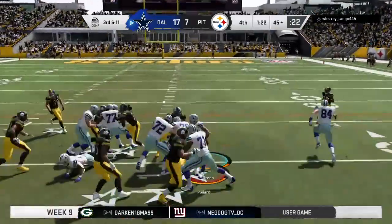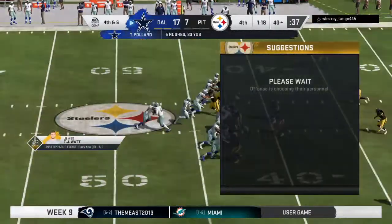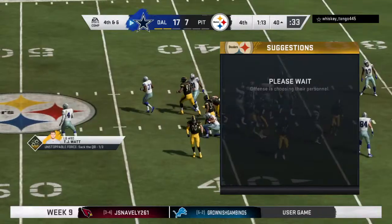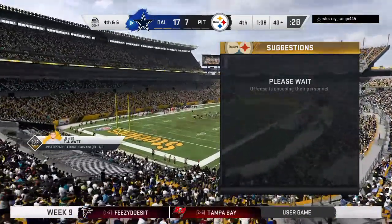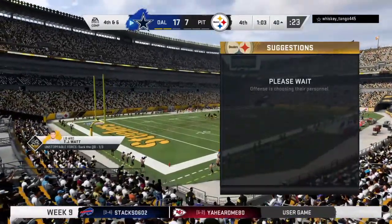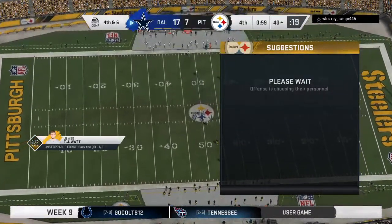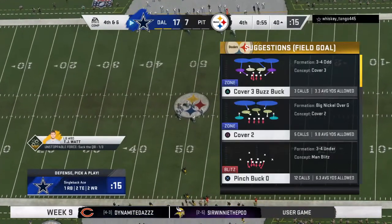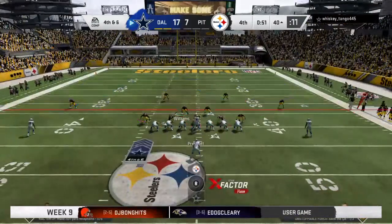On third down, it's Pollard. And he can only manage to take the football to the 40, and that is well shy of the first down marker. Call it a gain of 5. Fourth down now. Dak and the offense still out there. They are going to go for it.